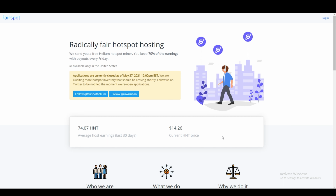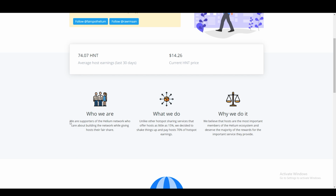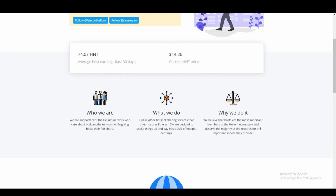And that's not it, guys, that's not it. I will also tell you one other thing that I have told you before also: we are supporters of the Helium network who care about building the network while giving hosts their fair share. That's amazing, what we do. Unlike other hotspot sharing services that offer hosts as little as 15%, we decided to shake things up and pay hosts 70% of the hotspot earnings. OMG, that's really huge. That's amazing. I'm just out of words for fairspot.host. They are just doing amazing work, guys.